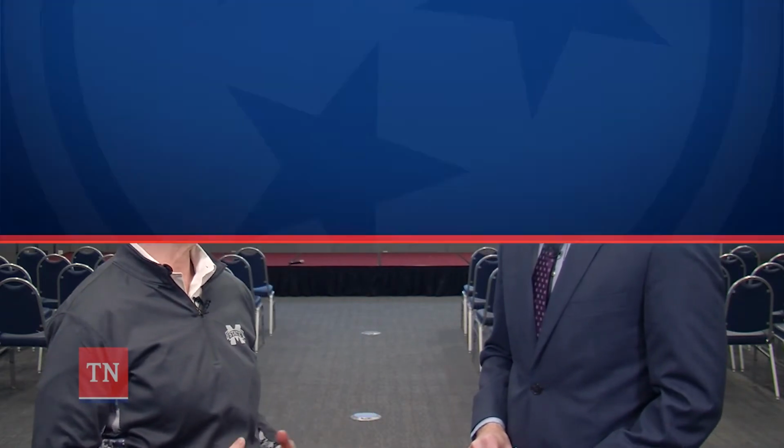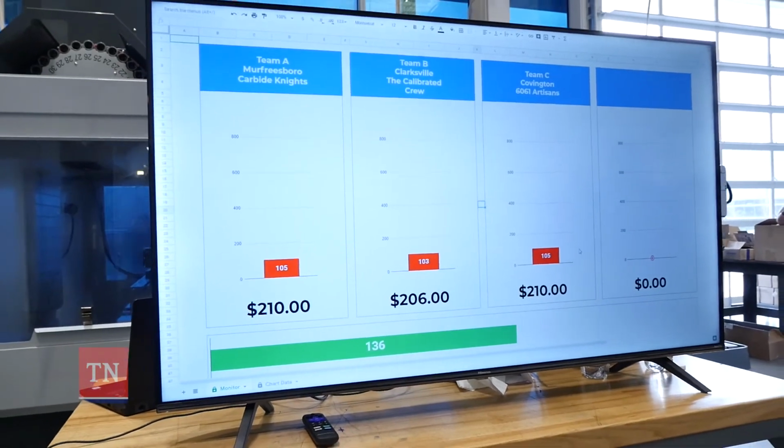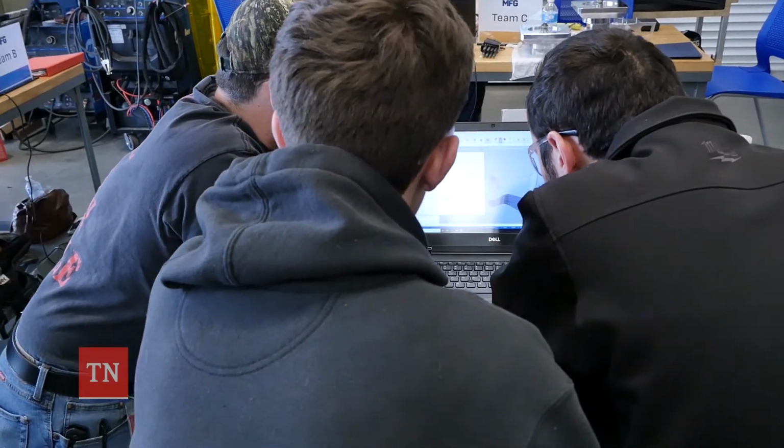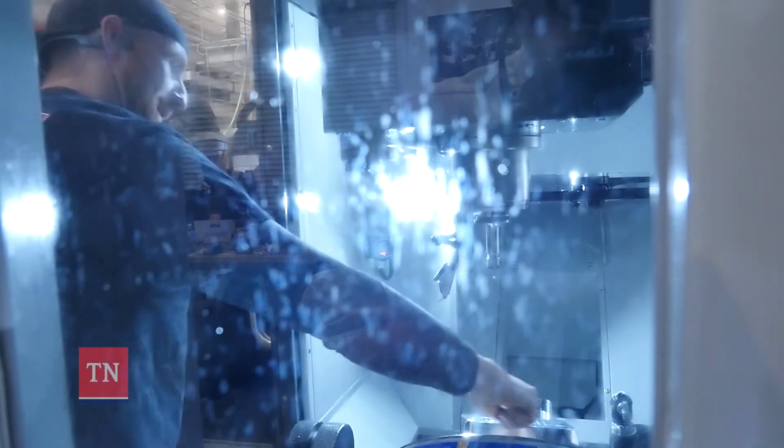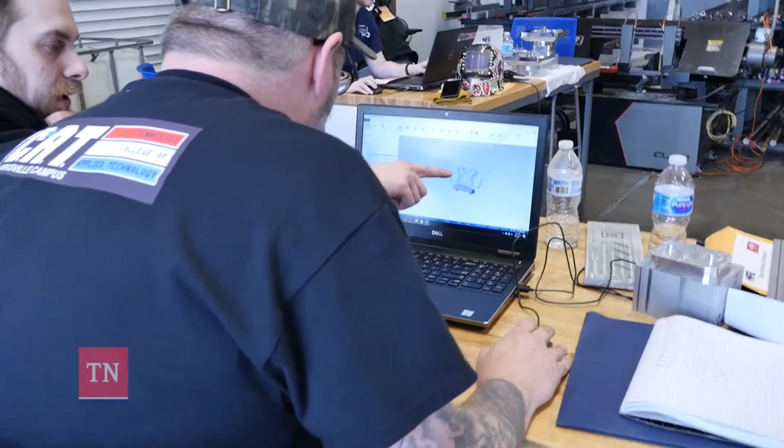Interesting. So bottom line though, this is a competition. Where do the 3 teams go from here, and who wins? Good question. Well, competitions have winners, and winners get money here at this competition. So we're going to prize them out. Each of the participants will win a cash prize. The winner will go on to regionals, and then regional winners will go on to the national championship at IMTS in 2020 in Chicago, the International Machine Tool Trade Show.